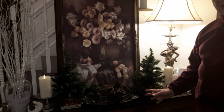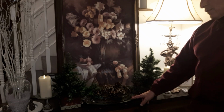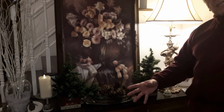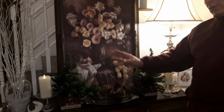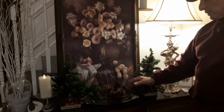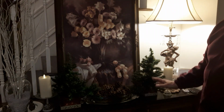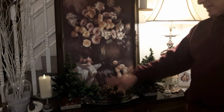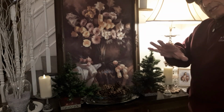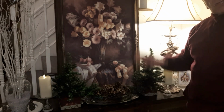So anyway, on the table, remember I used silver and clear glass and pine cones and white branches to give my winter theme. So I have these little fir trees here sitting in burgundy boxes, the pine cones, candles, and so on. So first thing I'm going to do is I'm going to clear this off and I'm going to start from there.